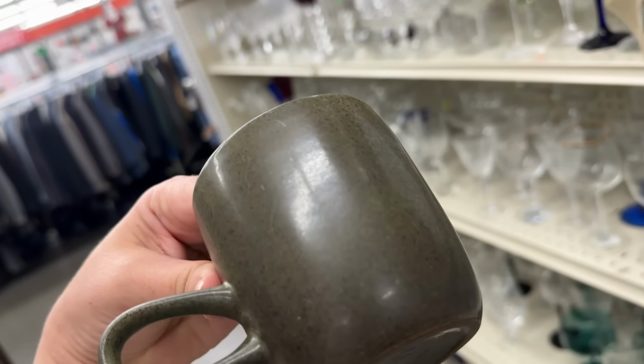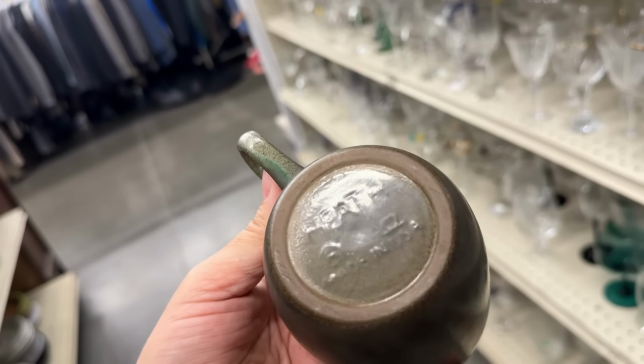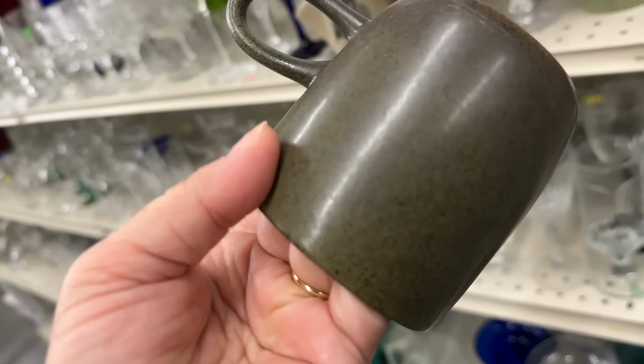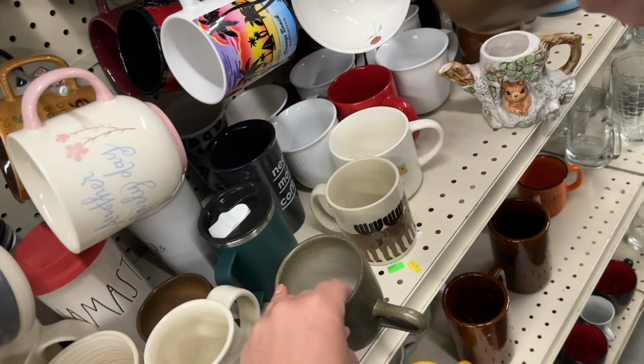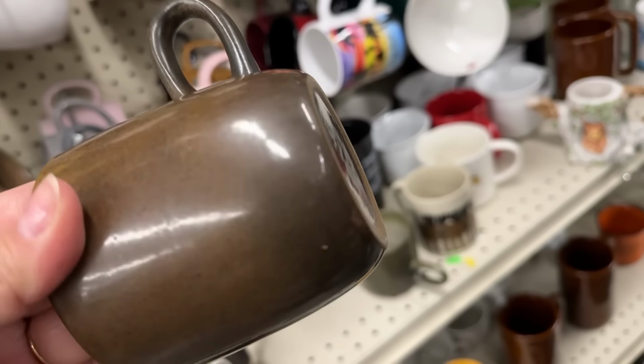I stopped filming for just a split second and you missed me go when I flipped it over and saw Heath. I never find Heath pottery. I'm so excited, and now we got four bucks. There's a crack. There's a crack? Yeah. But there's more? Yeah. Oh, thank goodness. We're going to check all of the shelves. Two more. Heath pottery.